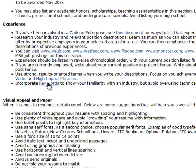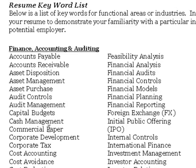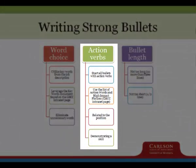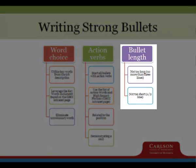Also, view this list of keywords. Incorporate just enough technical terminology to show your familiarity with your target function or industry. However, be sure to not overuse these buzzwords. Whenever possible, you should avoid starting your bullets with phrases like responsible for or responsibilities included the following. These phrases sound passive and will make your resume read more like a job description rather than a summary of your accomplishments.